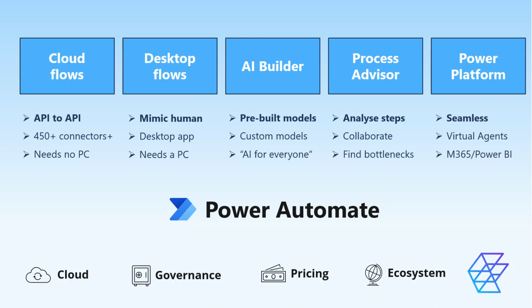And of course, the fact that it has this seamless integration with the Power Platform, as I mentioned a couple of slides ago, this means that it's very, very powerful. You can reach out to virtual agents and Power BI and Power Apps and that kind of thing. And of course, Microsoft Office 365 is all surfaced inside Power Automate as well.